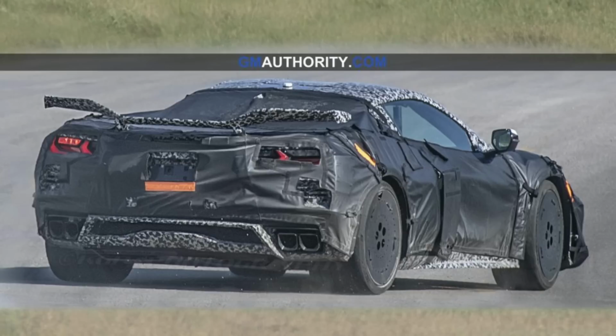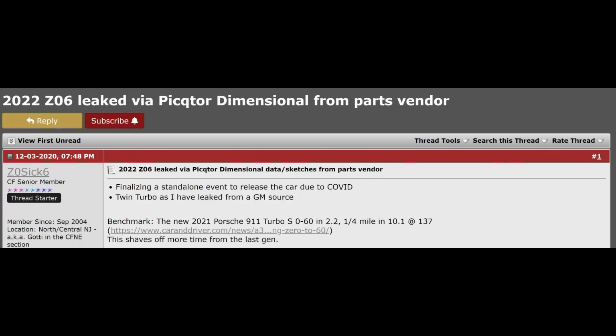Again, we want to take all of this stuff with a grain of salt, but it does start to add up to something here. Next in his post, he talks about the 2021 Porsche 911 Turbo S, 0 to 60 in 2.2 seconds and quarter mile in 10.1 seconds, being benchmarked with the 2022 Z06. So that is extremely impressive because that 911 Turbo S is no joke. And if we get the Z06 testing against that car, then that means the Z06 is at least as fast, maybe faster, and that would be totally insane.